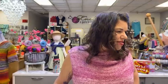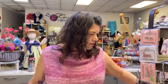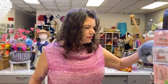Yeah. All right, let's talk about the brand new spring yarn that I'm wearing a sample of. We're going to start with this color.